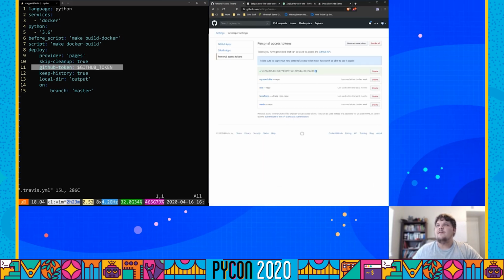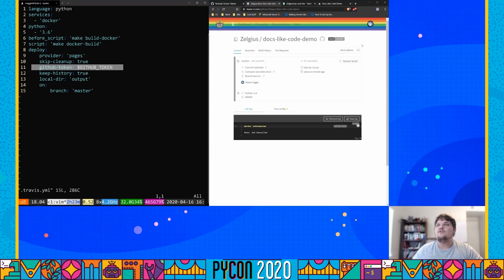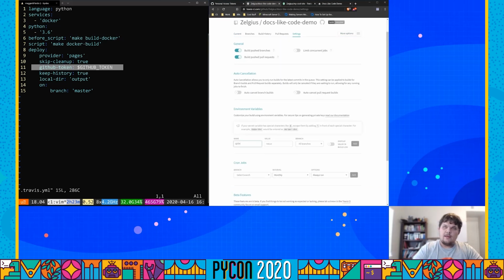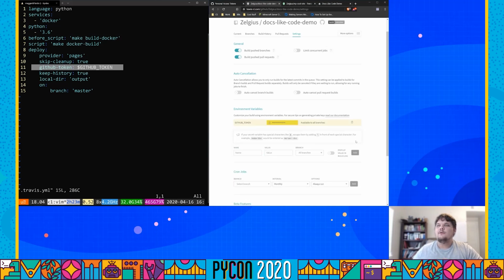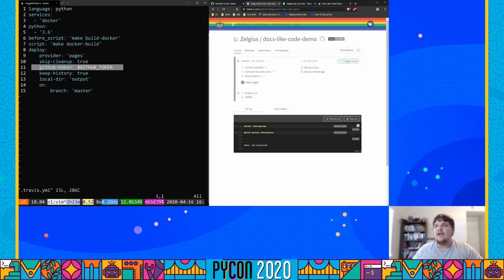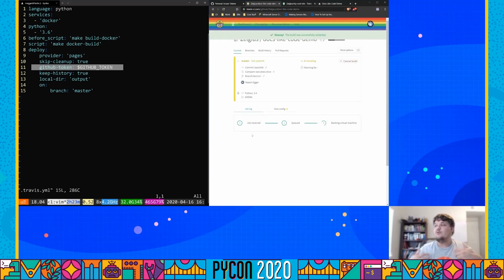And then we copy this token, and we come over here to Travis, and we go to settings, and we put GitHub token as the name, and we paste the value. And we've added it in, so now we have a GitHub token in here, and I can go back to Travis. And I can just restart this build, and now this build will succeed, and it will publish all of this directly to our GitHub pages on this site. So I'm going to go ahead and let it build, and then I'm going to fast forward real quick.